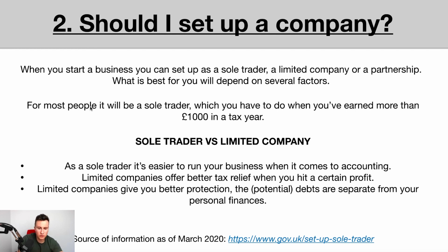In terms of a sole trader versus limited company, when it comes to actually running your business, i.e. accounting, it's a lot cheaper as a sole trader, because you can register for self-assessment and file your own accounts. As a limited company, to my knowledge, you have to pay a registered, chartered accountant to file your accounts on a yearly basis, which, depending on who you go with, is usually somewhere between £500 and £1,000.